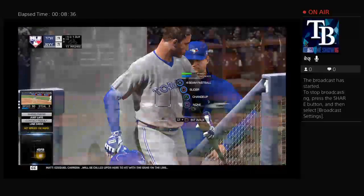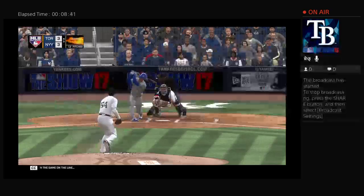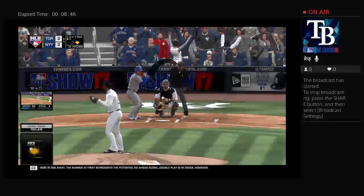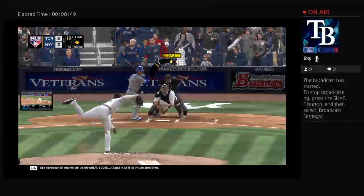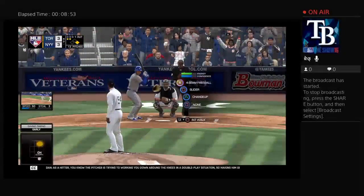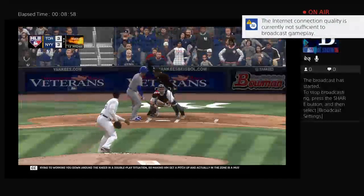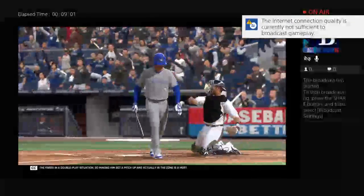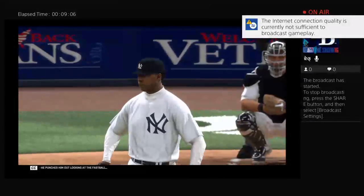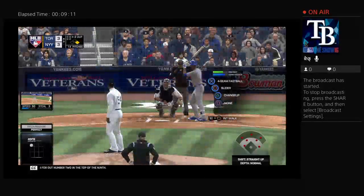Ezekiel Carrera will be called upon here to hit with the game on the line. Ezekiel swung on and missed for the first strike. There's one away. The runner at first represents the potential go-ahead score. Double play is in order, however. Swing and a miss out in front of a changeup. As a hitter, you know the pitcher's trying to work you down around the knees in a double play situation. So making him get a pitch up and actually in the zone is a must. So he punches him out. Looking at the fastball, Ezekiel Carrera goes down for out number 2 in the top of the 9th.